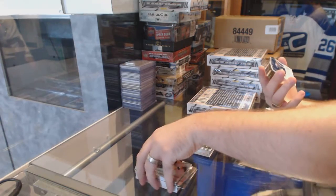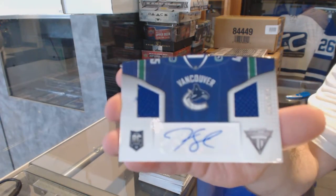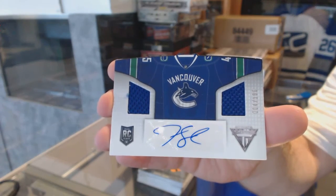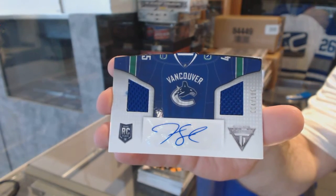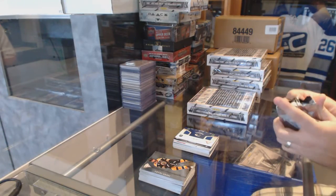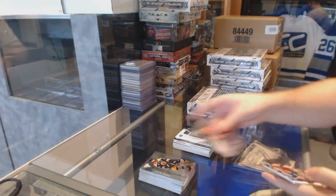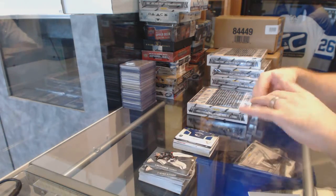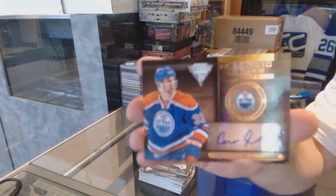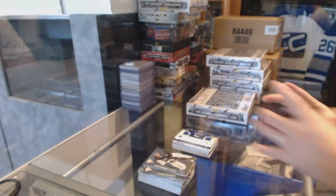For the Vancouver Canucks, numbered to 100, dual jersey auto, Jordan Schroeder. And for the Oilers, metallic marks autograph of Colton Teubert.